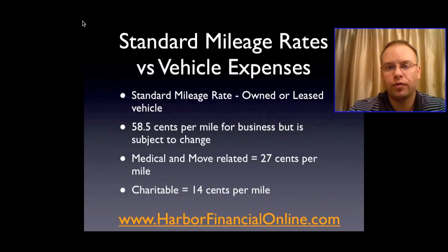When you're reporting vehicle deductions, you have the option to deduct standard mileage rates or actual vehicle expenses. Now, you only have these two options, but you have to decide which way is going to give you the larger deduction, which will mean a bigger refund on your tax return. Now, the IRS allows you to deduct the cost either if you own the car or lease it. So a lot of people don't realize if they're leasing a car, it still can be deductible. So that's something to keep in mind.